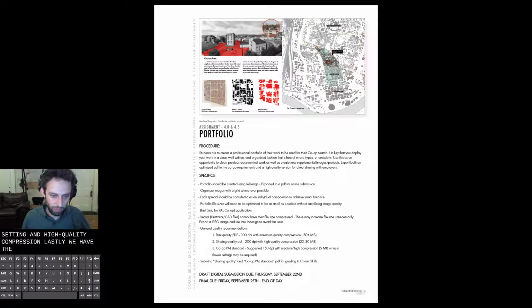For this, I typically recommend 200 DPI as your export setting and high quality compression. Lastly, we have the co-op PAL standard. This is, again, going to be the hardest one to achieve because of how incredibly low the settings have to be to get 5 megabytes to work. I typically start with suggesting 150 DPI at medium or high compression, but for most of you, that won't be enough. And we'll have to cut out more, lowering that DPI number, because that directly impacts how large your file size is. There are some other things to be aware of.